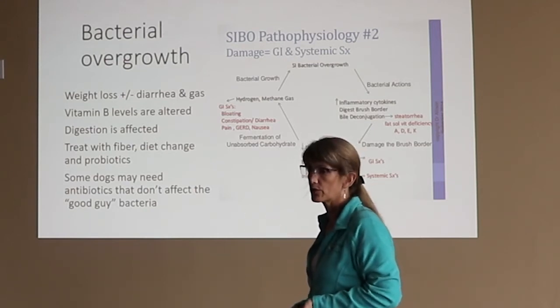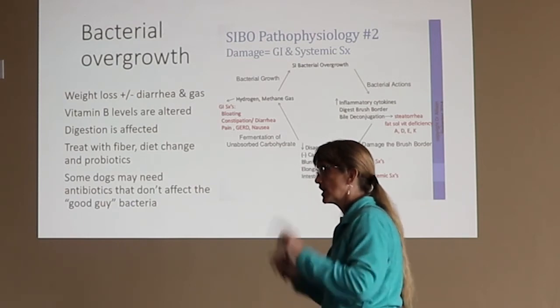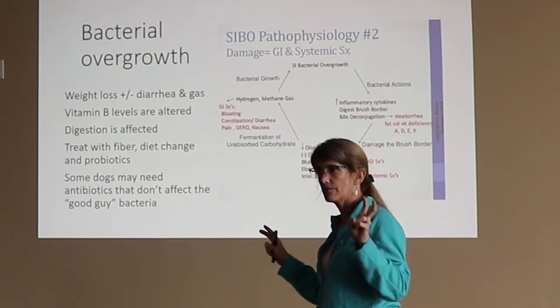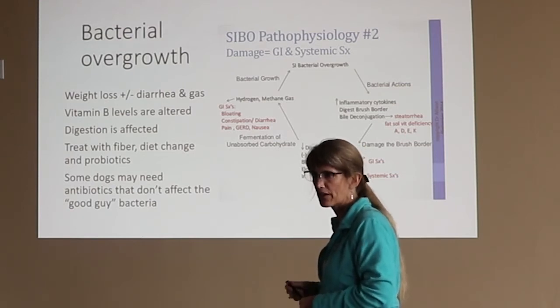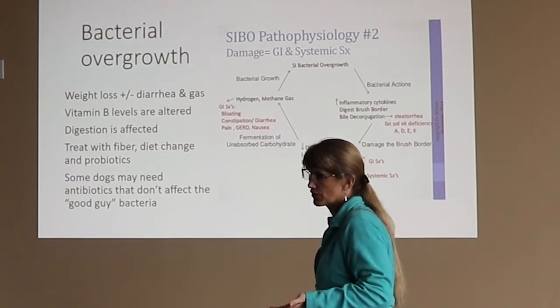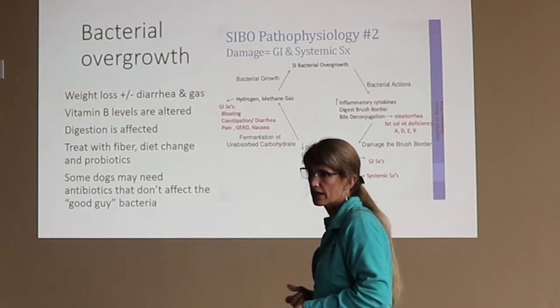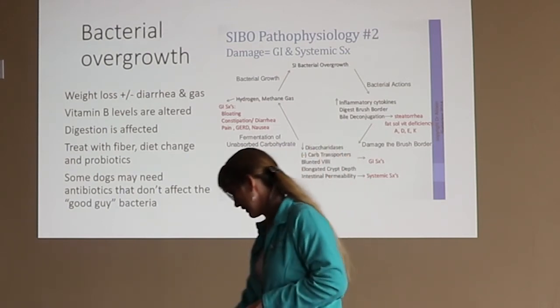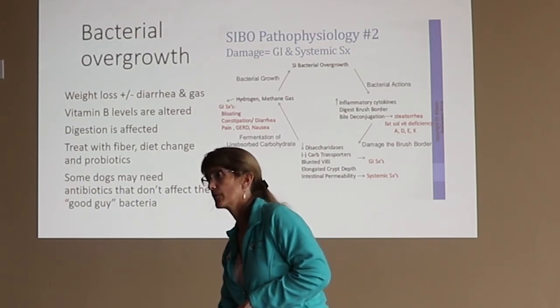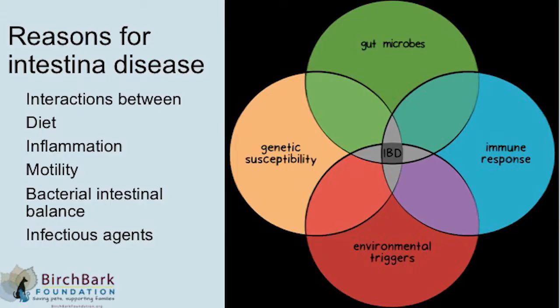But look at the colony forming units, and it's not necessarily dog and cat bacteria, because we don't really know that their biome is that different from ours. And so I'll often tell my clients you can use a human probiotic as well. Actually, there were just some papers coming out that people and dogs are pretty close in their biome. And so back to what's the reason for intestinal disease. It's really interactions between diet, inflammation, motility, your bacterial balance, and infection.